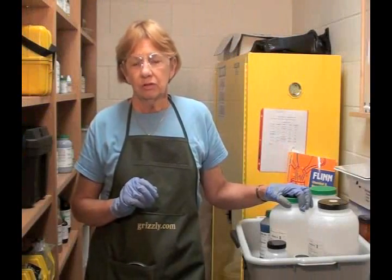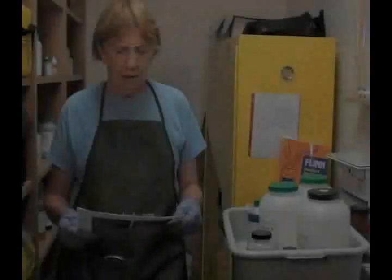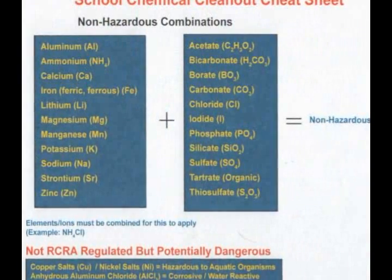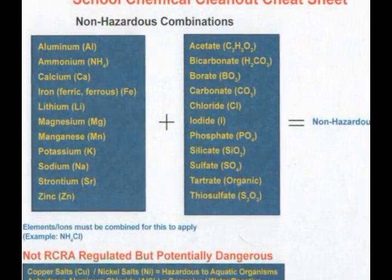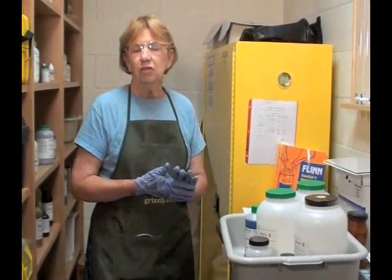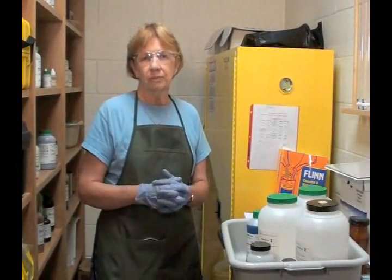Also, a lot of the materials you have here are not hazardous at all, so they can be disposed of as ordinary trash. DEP also has on its website a school chemical cleanout cheat sheet, which is a way that you can match up cations and anions. If a chemical contains these two, then it is non-hazardous and can be disposed of as ordinary trash.